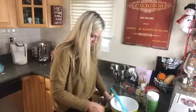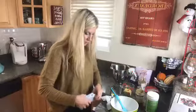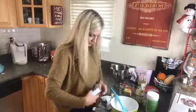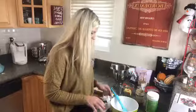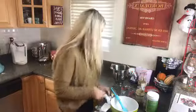We are going to add a little bit of butter, boom, and then a little bit of cream cheese. That's a lot of butter. Let's not do all the butter.